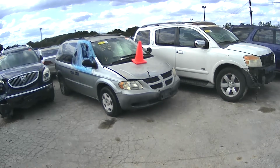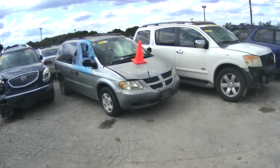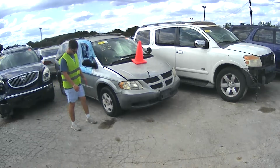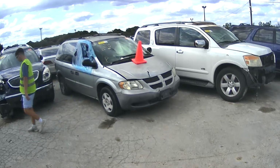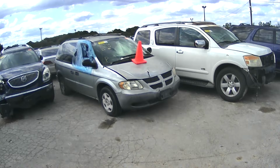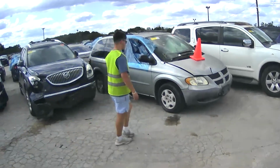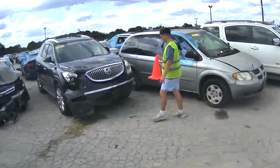Now 400. Bid 400, now 4 and a quarter. 425, now 4 and a half. Now 475, now 500. Bid 500, now 5 and a quarter. 5 and a quarter, now 5 and a half. Bid 5 and a half. Now 575. Now 600. Bid 600. Sold 575. Lot number 133 is the 2010 Buick Enclave.